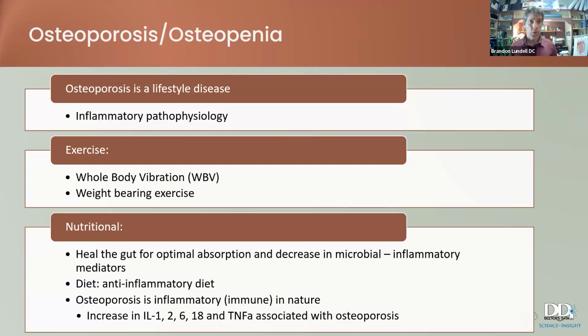So I want to talk about osteoporosis for a minute, because this is often used solely as a reason to prescribe bioidentical hormones or hormones, end stage hormones. So osteoporosis is really a lifestyle disease. It doesn't happen in menopause. It doesn't happen because hormones are low. Hormones do have an effect, but not the largest by any means effect on bone health and bone density.